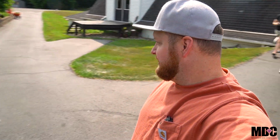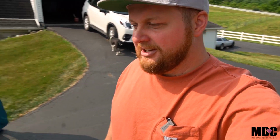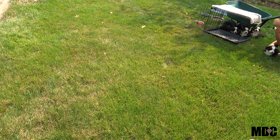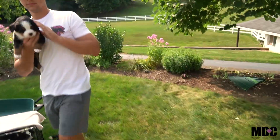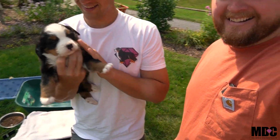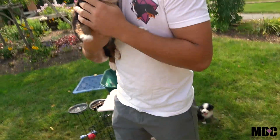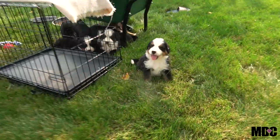All right, so we're here at our first stop, and we have Jose and Princess's litter today. We're going to be taking pictures of them. They're over here waiting for us, hanging out in the shade. Jay's getting them ready. Say hi, puppy. Trying to figure out where a good spot is.